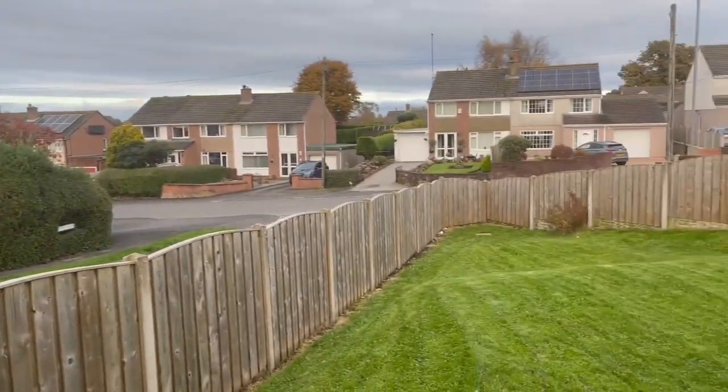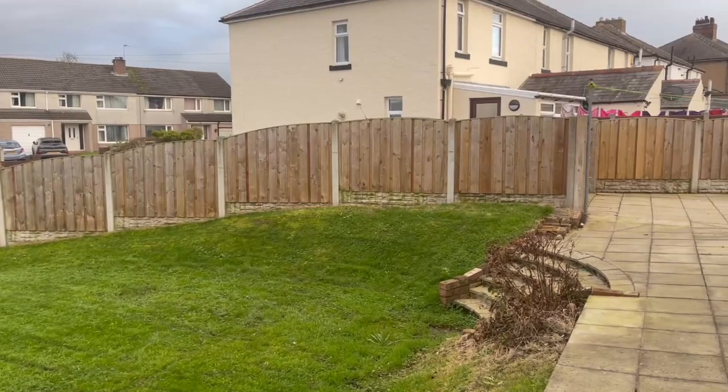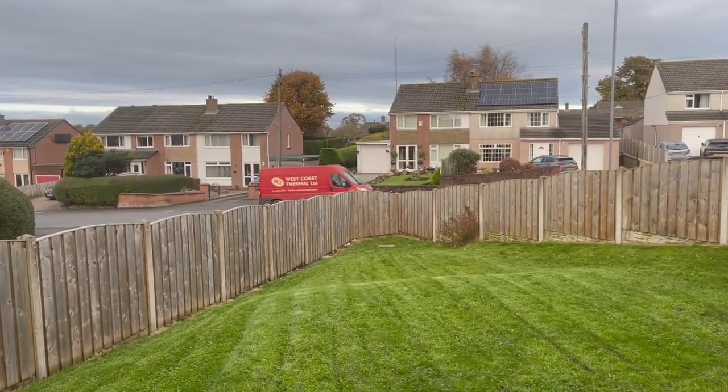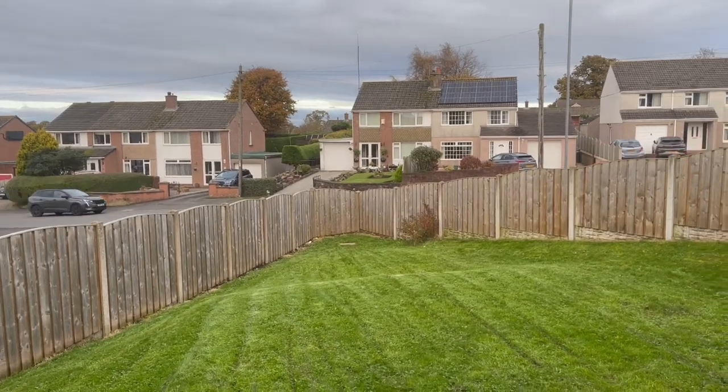That's Innisfree on Brackenlands in Wigton. A nice 4/5 bedroom, hugely extended semi-detached property, available now with Hunters.